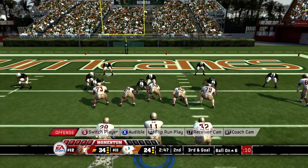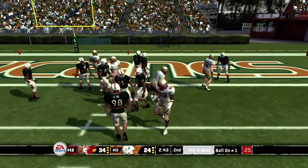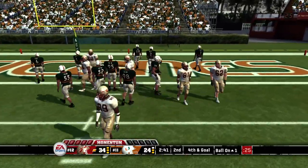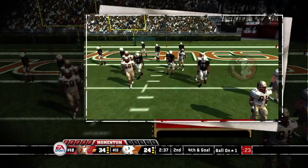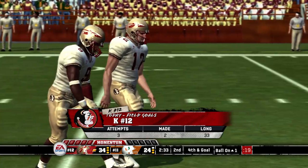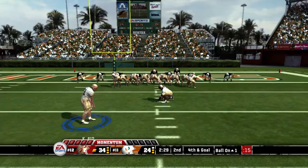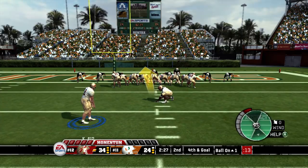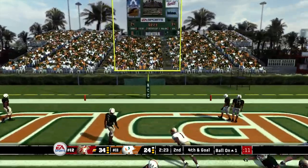Miami brings in their nickel package. Here's a draw. And down he goes at the 1-yard line. That'll be a gain of five. 5-yard gain on the play. Fourth down, and this should be an easy three. Number 12 is lined up for the field goal. He gets it up, and it is good.